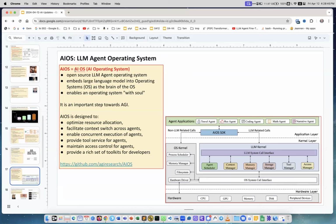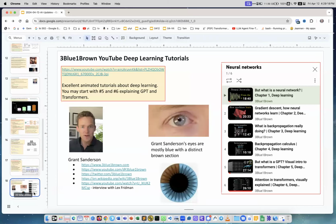Okay, AI OS, AI operating system. So this is basically a multi-agent system, and they try to optimize it in terms of using the memory and so on. So optimize resource allocation, facilitate context switch across agents, and so on. Again, multi-agent systems are very common today, but this is an attempt to actually do something like an operating system, and it's open source. You see, it's on GitHub.